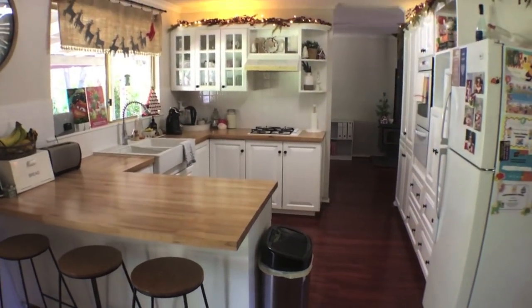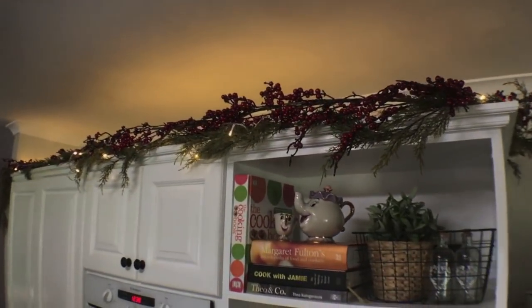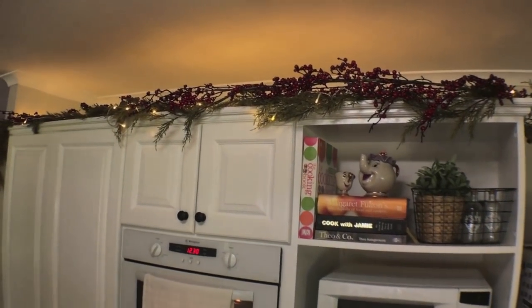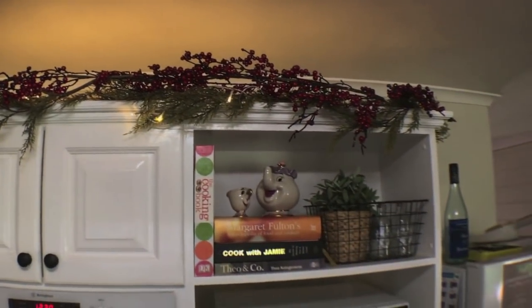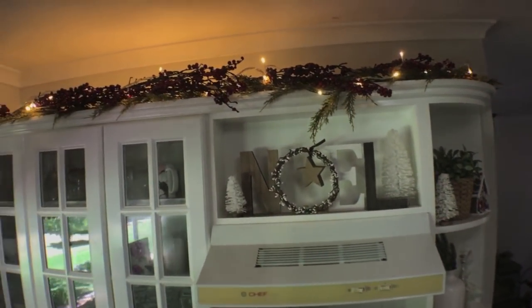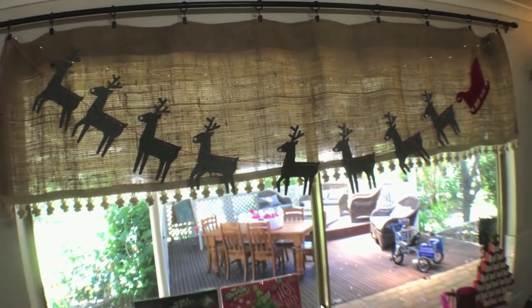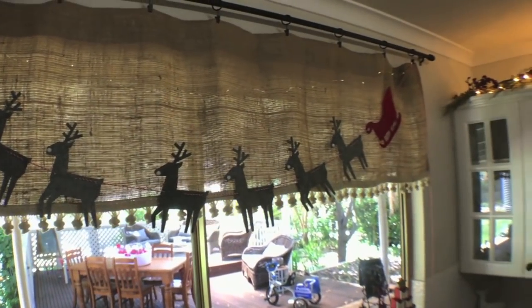So that's that. And then over in the kitchen, it's fairly simple this year. I've just done some new garland across the top, and I put these little red berries, which are kind of my theme for the year. You'll see that they're in a few different places, but these ones are up here with the garland, and then the garland carries on across up here. And then across the kitchen window, I just have this little felt bunting, which is reindeers in a sleigh. And then I have put some little twinkle lights. You can't really see them because their batteries are running out, but there's some little twinkle lights up there as well.